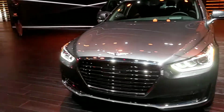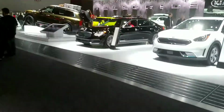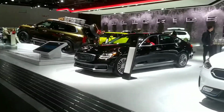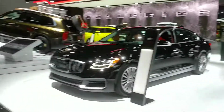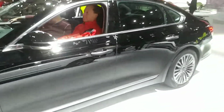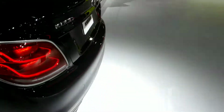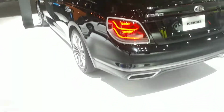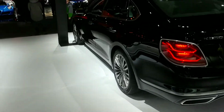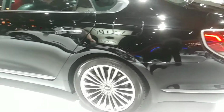G90, which the new one comes out later this year, so we can wait till the next one comes out. Kia K900. Fully loaded. Only option is colors. I love it. Very substantial back end. Nice rims.